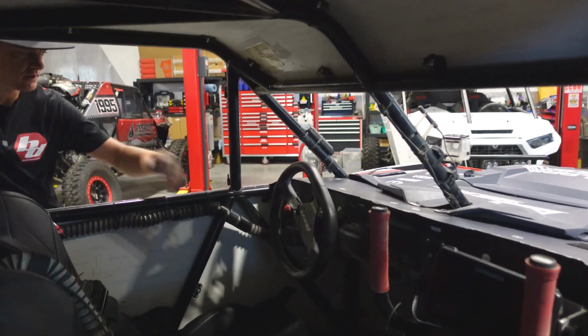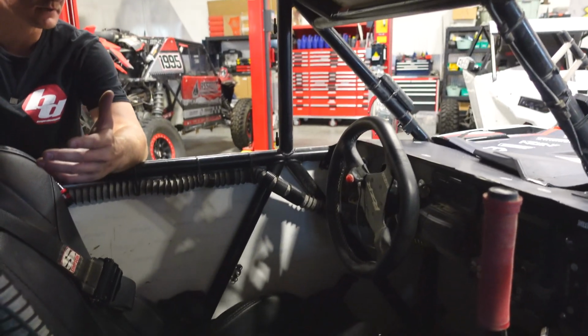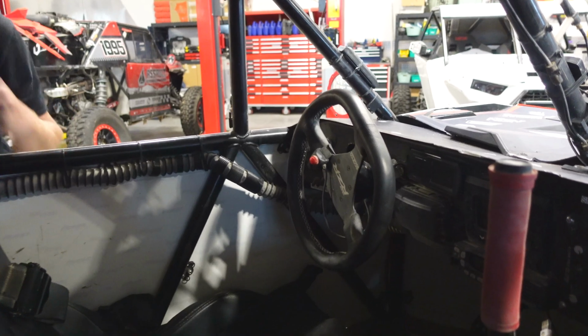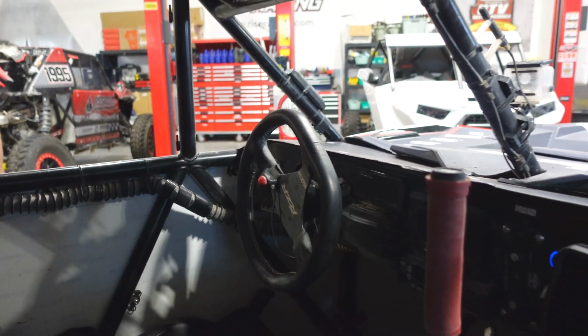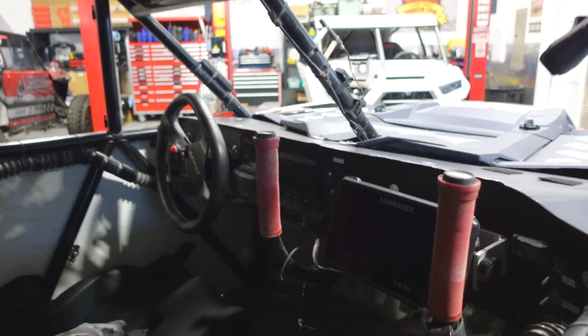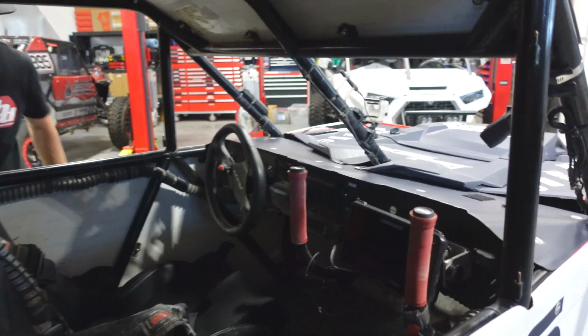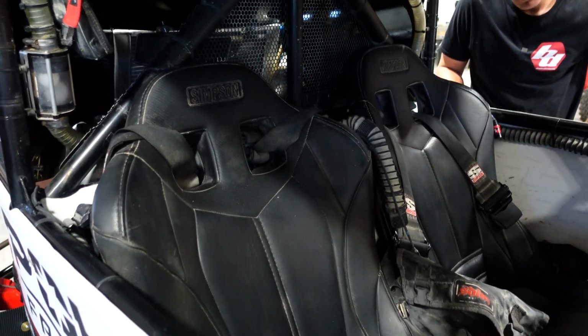On the inside, we'll start off on this side. I have a Polaris Sparco Turbo S wheel, the stock Polaris gauge, running the PCI radio and intercom, Lawrence GPS, DynoJet tuner, tuned by DW Performance, and then always staying comfy in the Simpson seats.